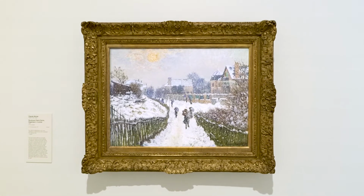By the time of the first so-called Impressionist exhibition in Paris in 1874, Monet was 33 years old. He was married and had a 7-year-old son. The family lived in a rented home in Argenteuil, a suburb of Paris accessible in just 15 minutes by train.